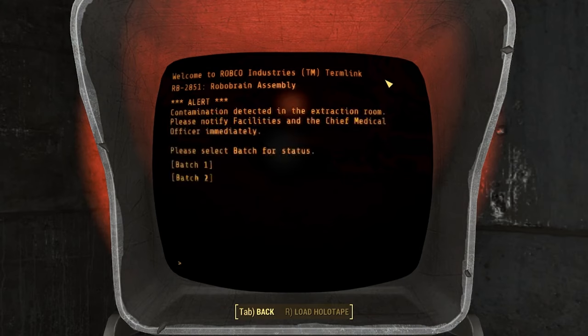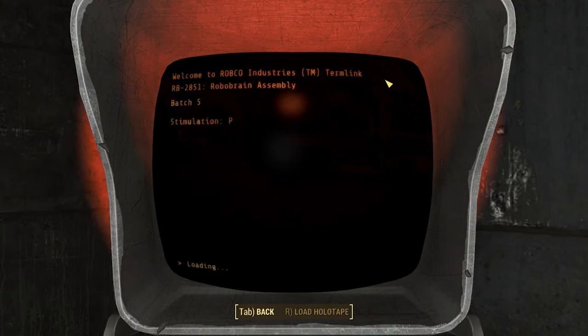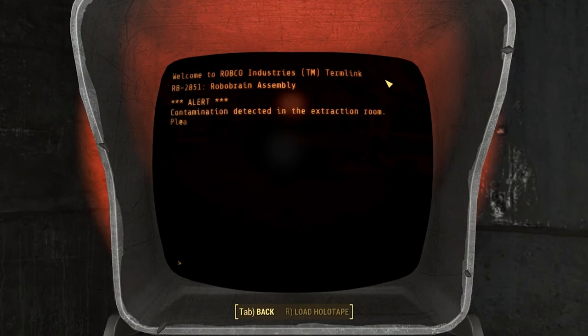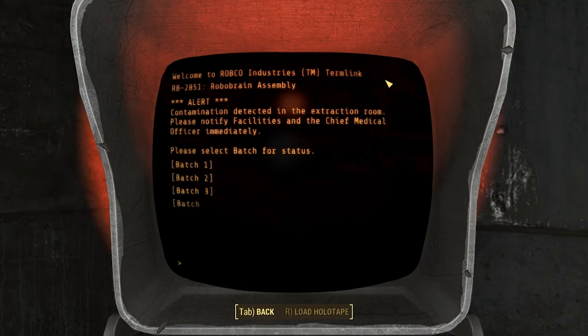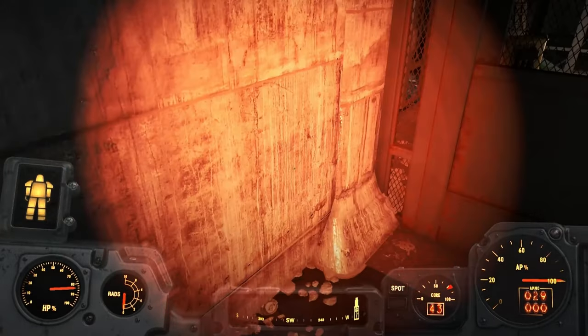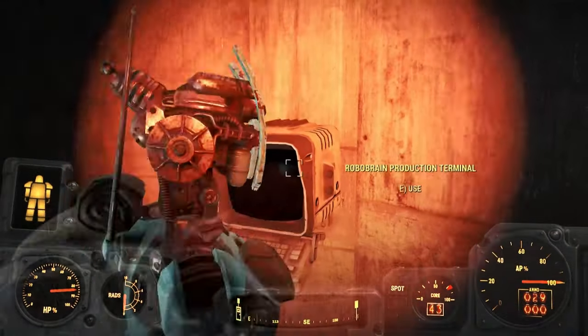Very interesting stuff. Essentially just, you know, lets you know what's going on with each of the batches. Not a big deal, but you can also use this computer to open this door.